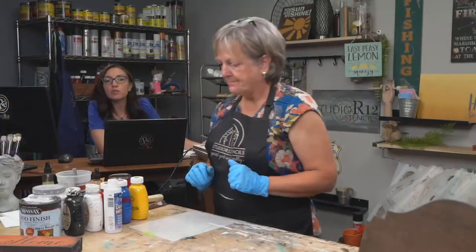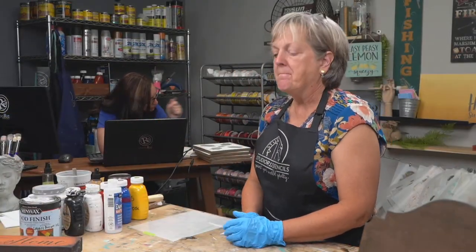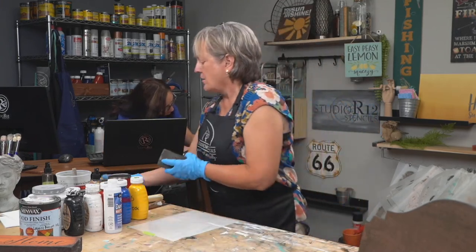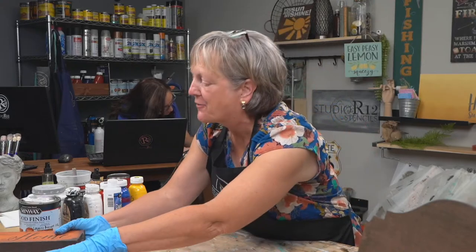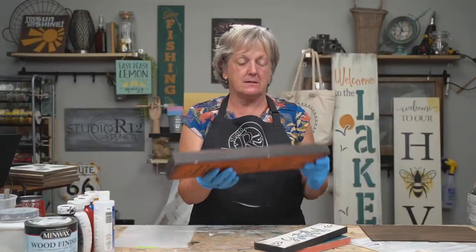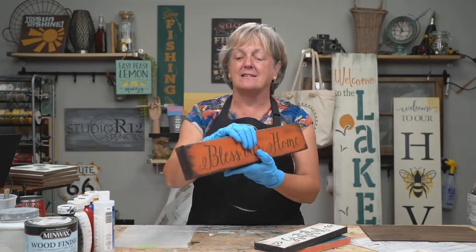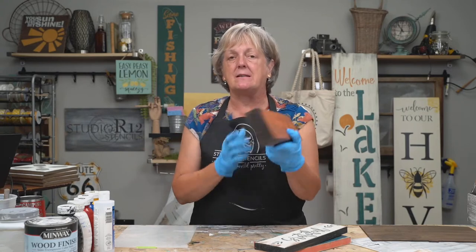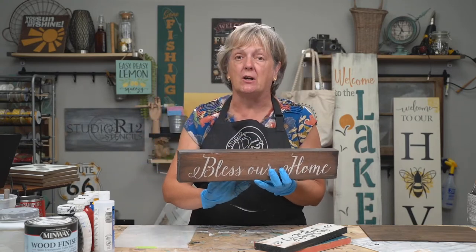Next is going to be scrap wood. Let's talk about scrap wood. This is another great way that you can save money. Scrap wood comes in a bunch of different things. So this is a 2x4. You can paint back and front, so this could say Merry Christmas on one side, Bless Our Home on the other side, in a completely different color.